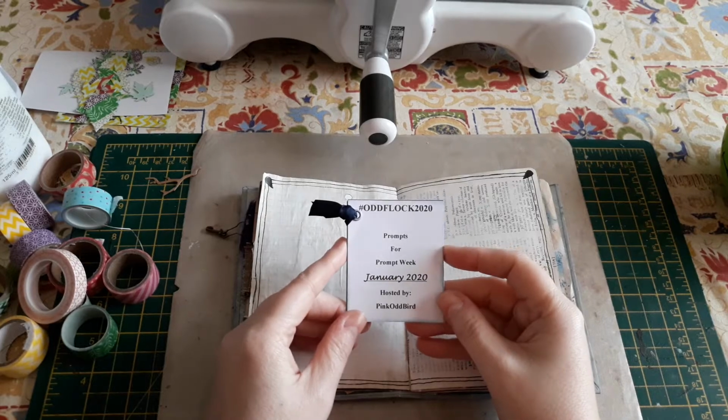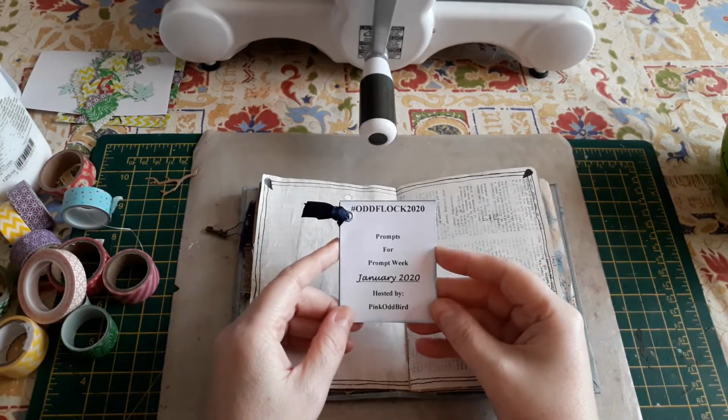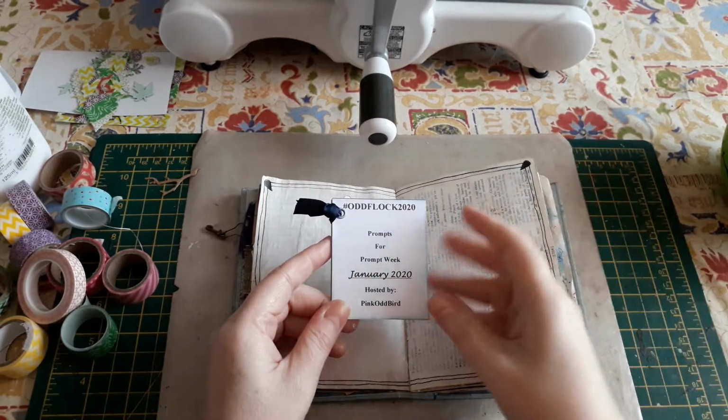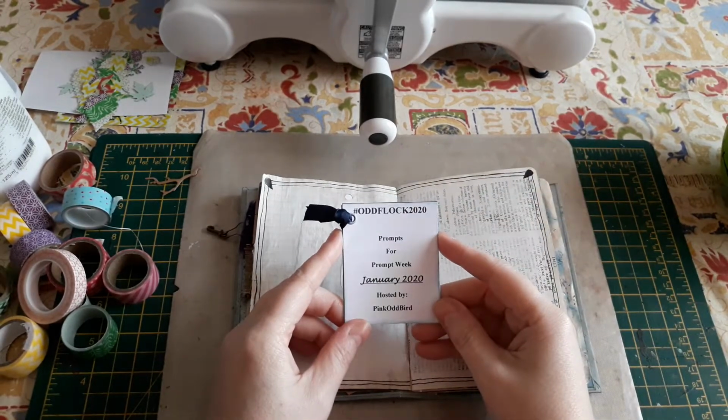Use them as a way to journal, because I know a lot of people struggle with getting into a habit of journaling but really want to. So this would be great for that kind of thing.